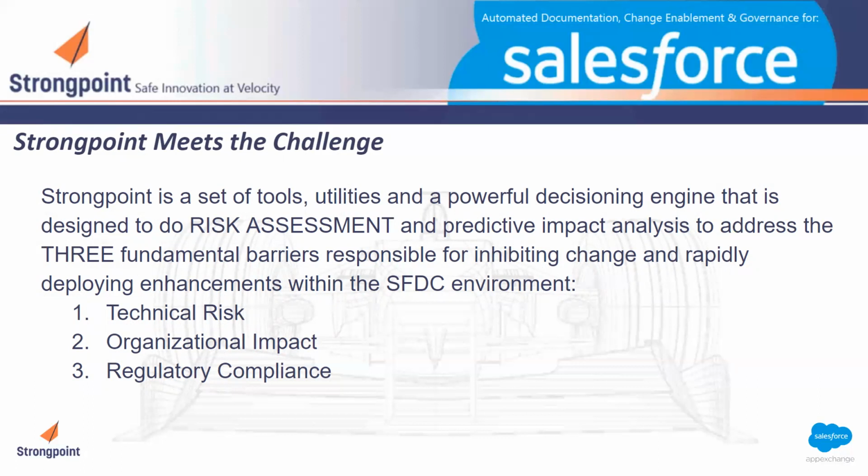Most people are really focused on the technical risk, but they forget about the organizational risk. If I make a change that affects 1,000 users, how am I going to onboard those users? Maybe I need to slow down and think about what I'm going to do after I make the change. Or am I going to make a change that might impact a VIP or a very important individual who I don't want to have mad at me? And then finally, if I make a change, am I going to take the company out of compliance with SOX or with GDPR or ISO 606 or what have you? So we look at these three dimensions when we do risk assessment, and we expose that risk to people before they make the change.